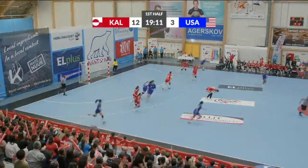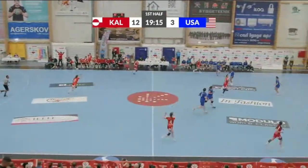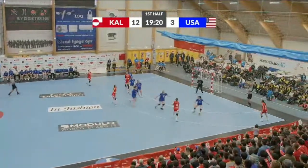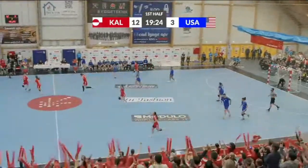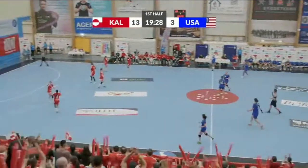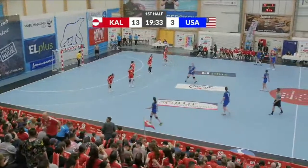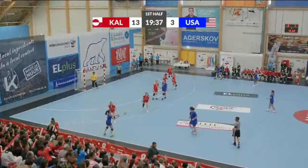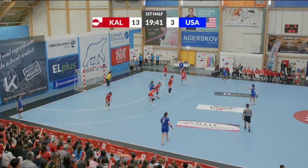Darling shot might have been deflected there, but goalkeeper got a hand on it, sent it out the back. So she got possession there as we see a slashing Heilman, Anya Heilman, with another goal there. Greenland now leads 13-3. This Team USA has been without a goal here for, I want to say, almost 14 minutes of gameplay.